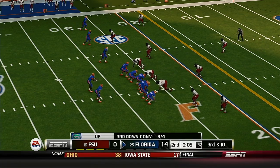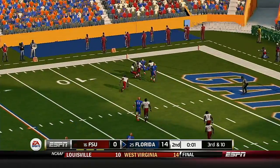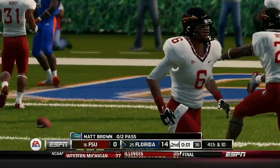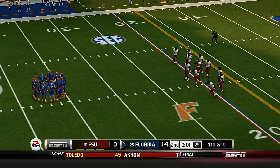Brad, this defense reacts too quickly for a scramble like that to work. He needs to spread him out a little bit more to try to create more room to run. That close to being intercepted. That'll make it fourth and 10.